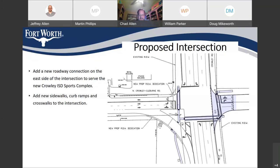Doug, is that right? Isn't there a new sidewalk on the west side of Crowley Road extending to the south? Yes, sir. I think that sidewalk was constructed when they did the expansion to the Crowley ISD bus facility there. Yes, the operations center. Exactly. I was just curious on the east side, and more the southeast side, if there was going to be one.